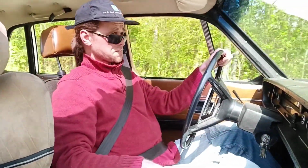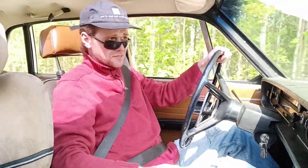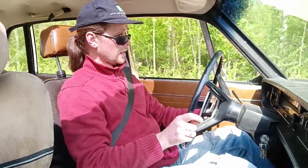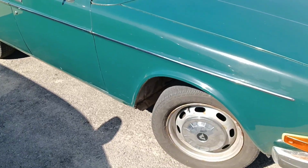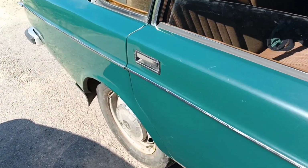I'm not surprised that this old car has been in a few wrecks. This side, in Patrick's garage, this side of the car was squashed in a little bit compared to the other side. You would never guess that the car was wrecked, but let's look more closely. So now we'll check inside.